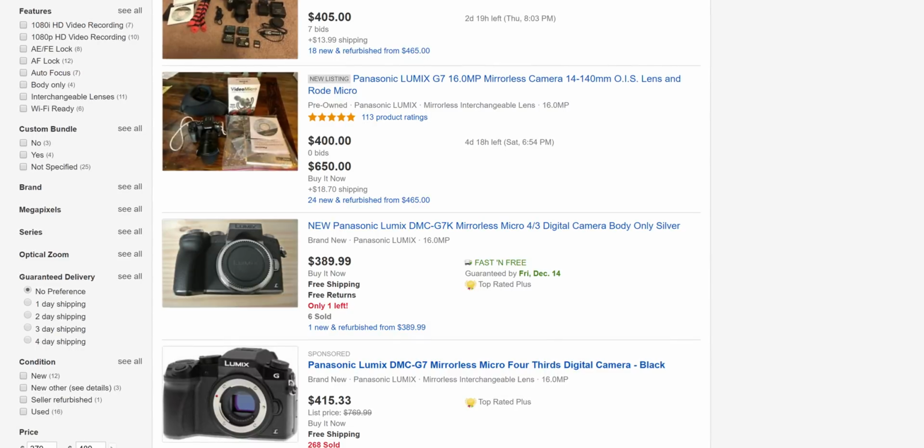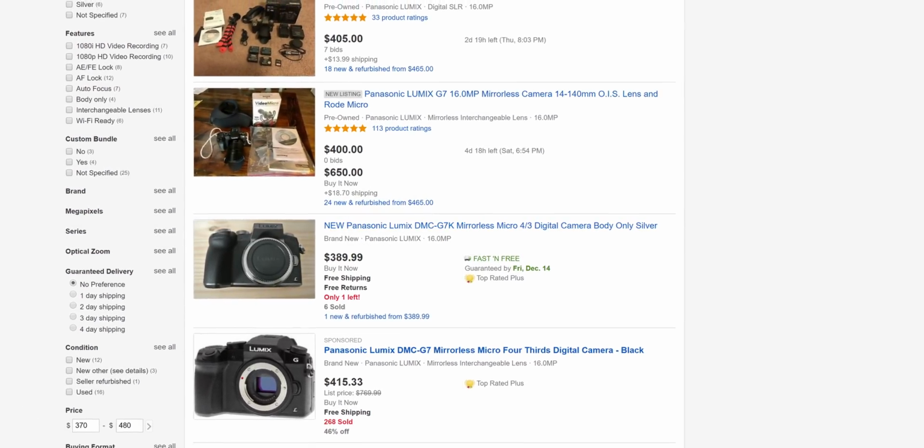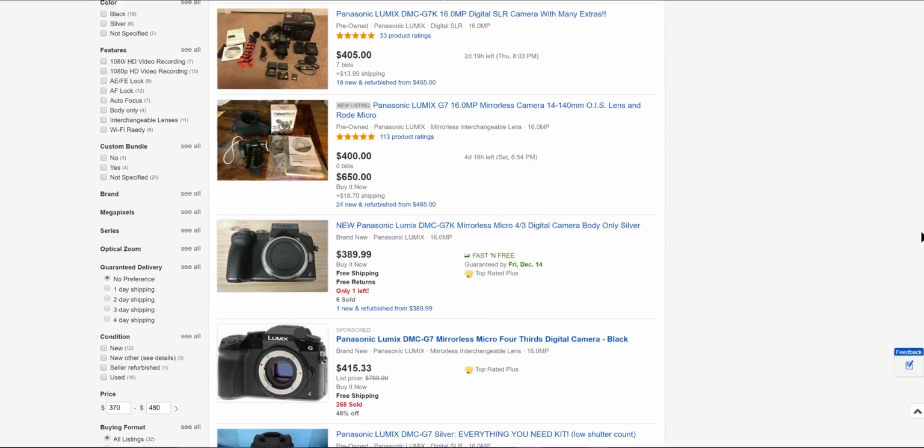And while the original sale price that everyone recommends for buying for YouTube stuff is around $500, I was able to pick up a second one that I use as my webcam mount for around $350 for the body only on eBay, which is a pretty good deal. And as new cameras come out, it is a couple years old now, the prices should start dropping.